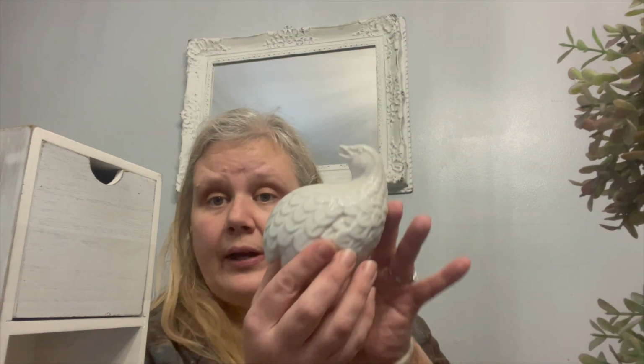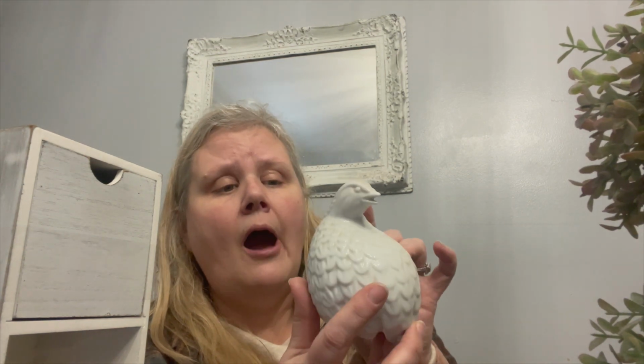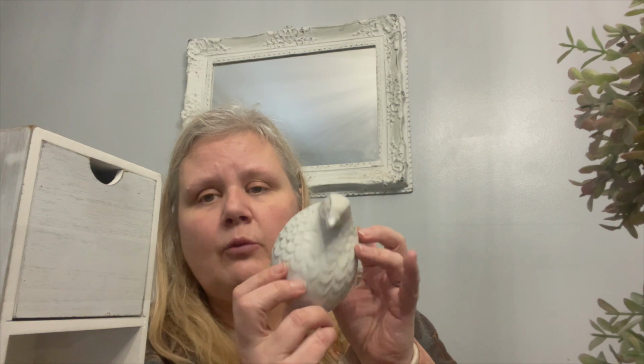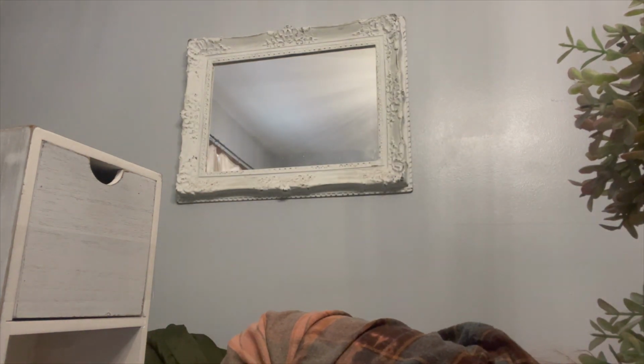I have picked these guys up a ton, the little quail. I have picked them up in multiple colors. I've painted them. However, these white ones, I leave white. He does need washed up because he's really gross. But he'll get washed up and thrown in the store. Those are Homeco, I believe.